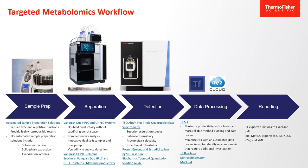Okay. You're going to use the same separation, the same sample prep. You're going to process, though, not with Compound Discoverer because we're not exploring anymore. Now we're just quantifying with a program like TraceFinder. Okay.